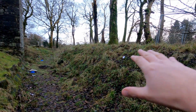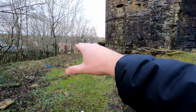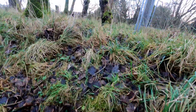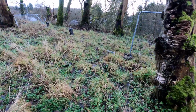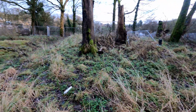You also see these earthworks. There's a wall there as well, and these earthworks next to it. And they're all flat on top. There would probably have been something on here.